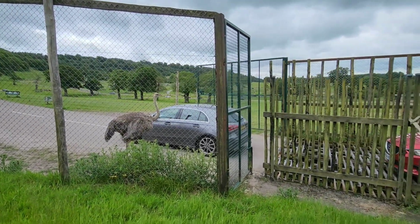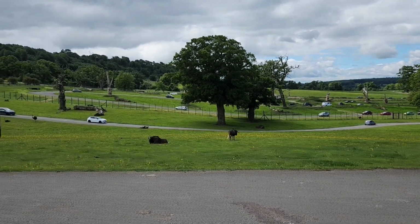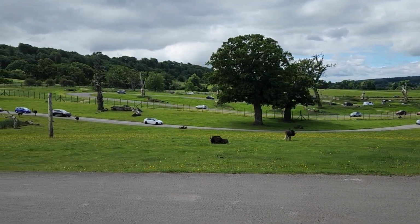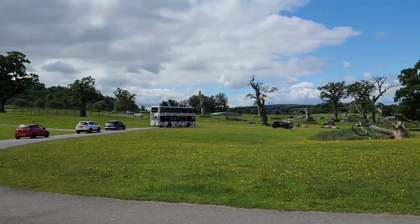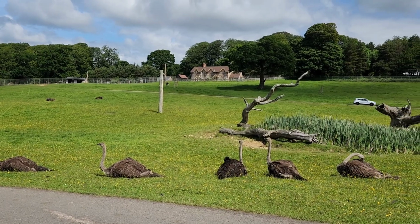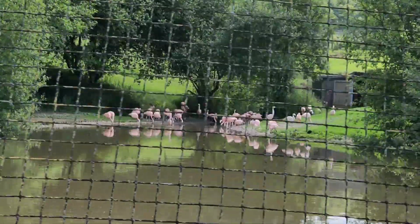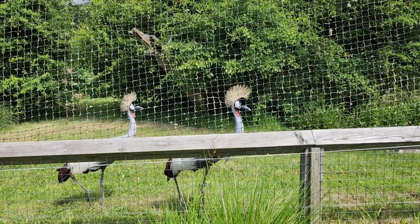This ostrich is welcoming everyone. The queue for the giraffe was very long, so it took a long time before we were able to move on. Right now we're driving past the wildebeests. If you don't have a car, you can pay £9 per person to enter the safari bus. There are 2 lanes. You stay in the left lane and you can stop whenever you want, and then you go into the right lane if you want to overtake the person in front. There is always a long queue because you stop in front of the animals.